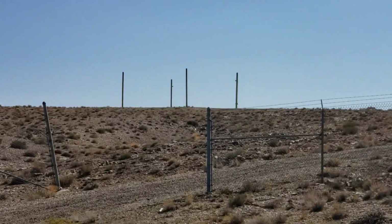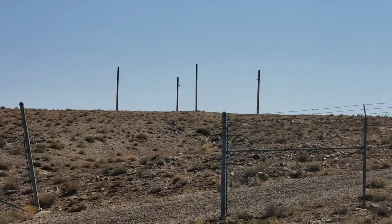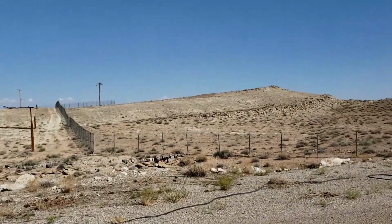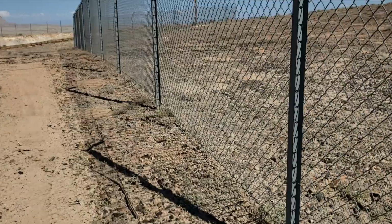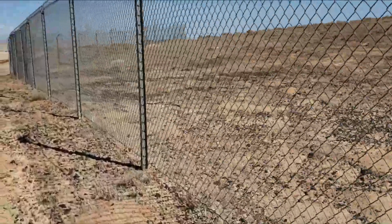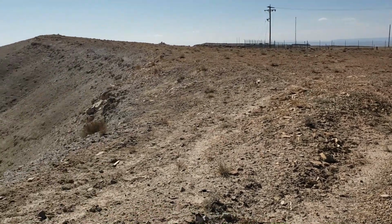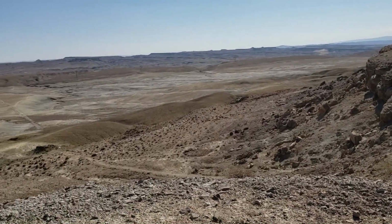There's another launch pad up there between those four posts. And another over that hill, and another further over beyond that. I walked out beyond it to show that it's up on this bluff up here above the desert.